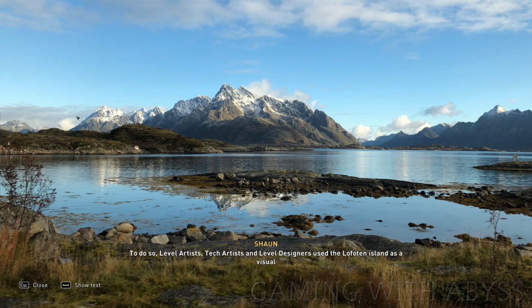To do so, level artists, tech artists, and level designers used the Lofoten Islands as a visual reference to emulate its rough landscapes. Through shapes and outlines, the designers made the world feel treacherous. While England's flora is lush and lively, the grass is always greener on the other side of the sea.